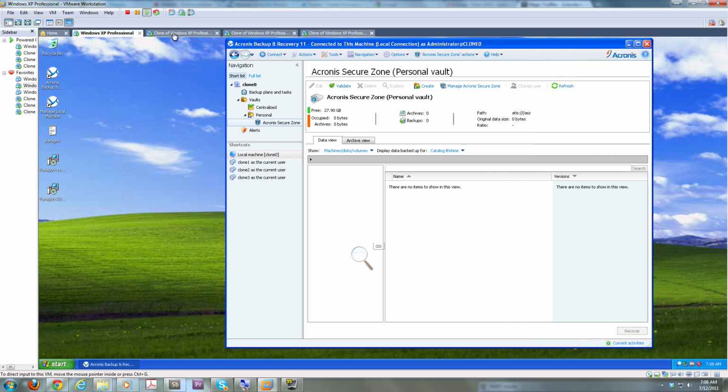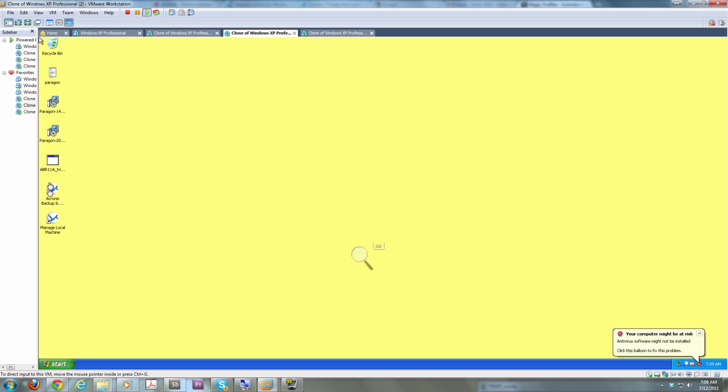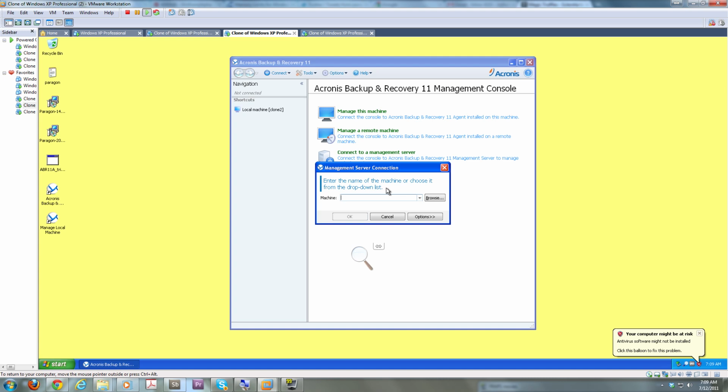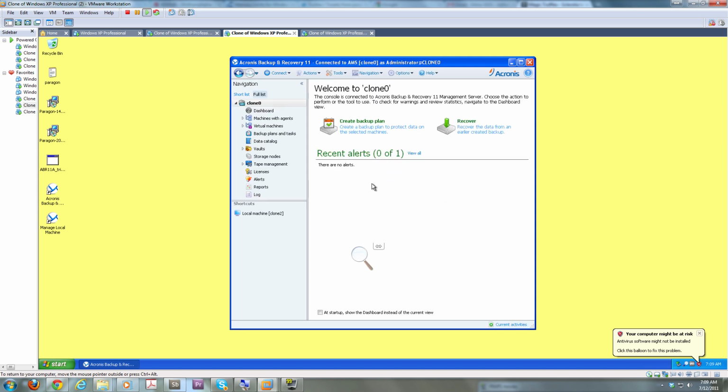And if only we could connect to our other servers, we might be able to back some stuff up. Let's try using one of the machines to connect directly into the home system, into our hub. The fact that this is in this state is really unbelievable. Let's connect to the management server at clone 0. Oh, well, there we go. We have one way but not the other.